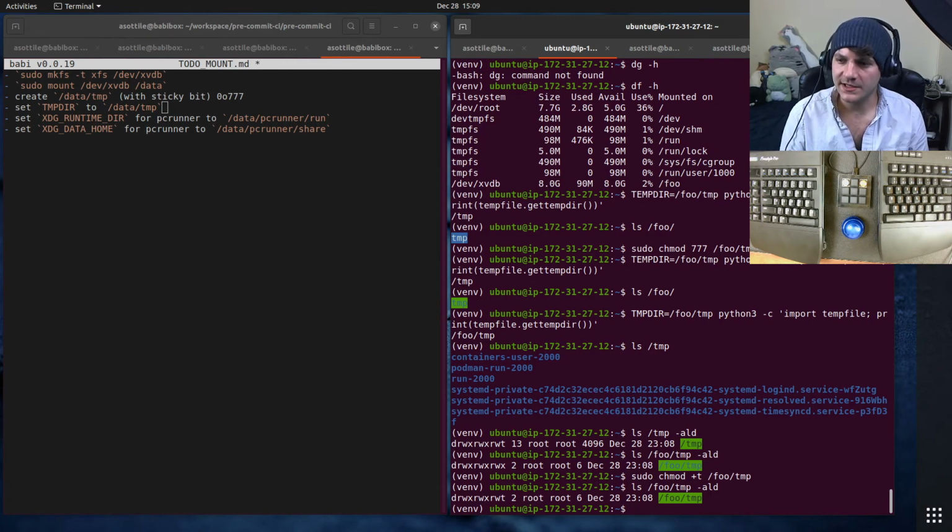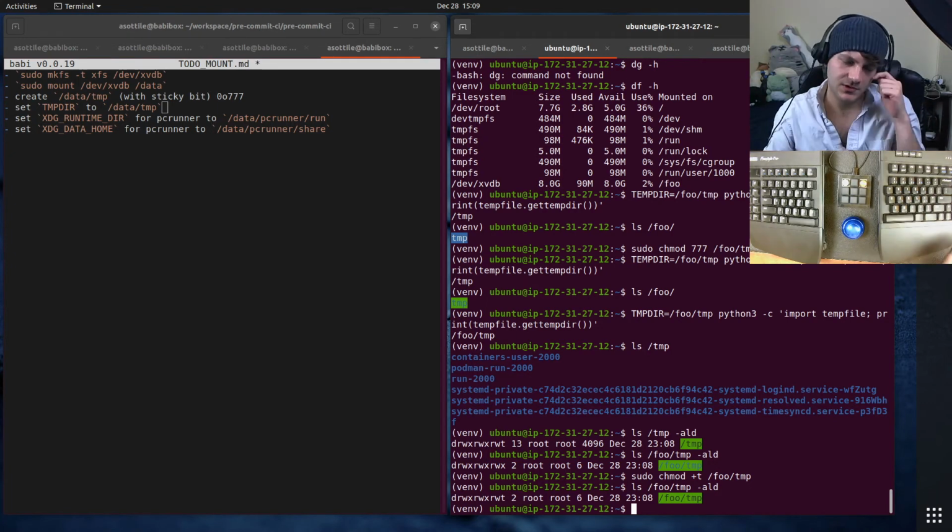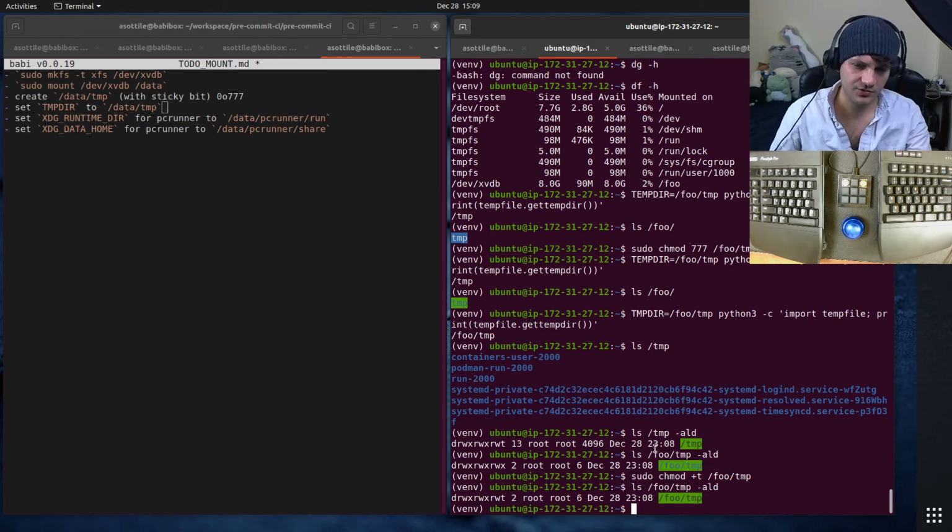Wait, I think you blocked Tomcat. Not sure if whatever you use actually reads that environment variable. That's true. It's true. We could try it.